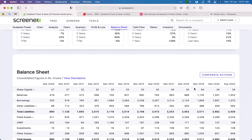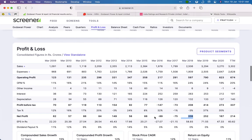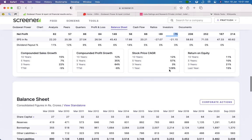So the important years are mostly the years in which the equity changed, or where the margin profile of the company changed, or where the net margins, net profits, or the sales suddenly changed. So those are the good years to dig more into.